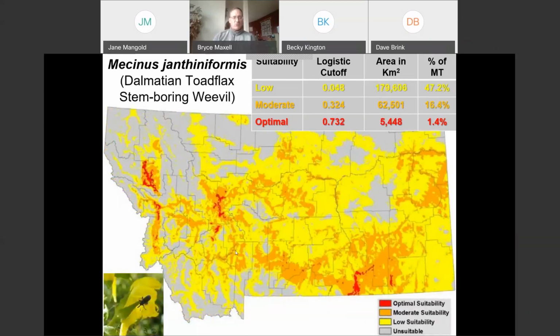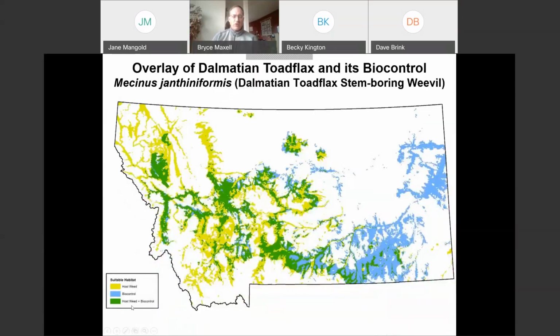So that previous slide showed Dalmatian toadflax. This slide is our model for the stem boring weevil on Dalmatian toadflax, the Mecinus janthiniformis. And then what we can do is overlay those two, and the intersection of those is shown in green here. So we've got the host weed in yellow only, the biocontrol agent only in blue, and where they overlap in green. So that green area, in theory, based on our predicted habitat suitability models, is the low-hanging fruit, the best bang for your buck for introducing biocontrol species in this case.